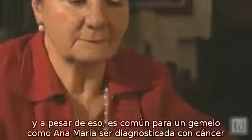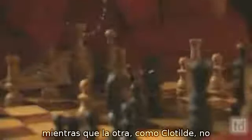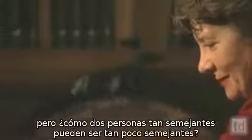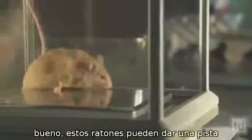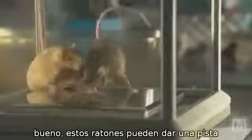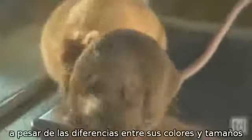And yet, it's not uncommon for a twin like Anna Marie to get diagnosed with cancer, while the other, like Clotilde, doesn't. But how can two people so alike be so unalike? Well, these mice may hold a clue. Their DNA is as identical as Anna Marie and Clotilde's, despite the differences in their color and size.